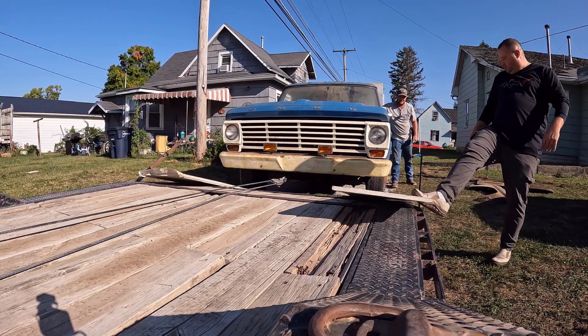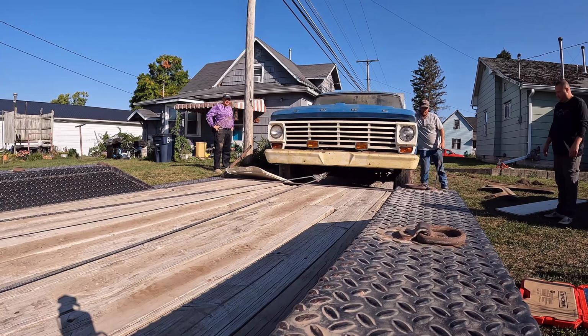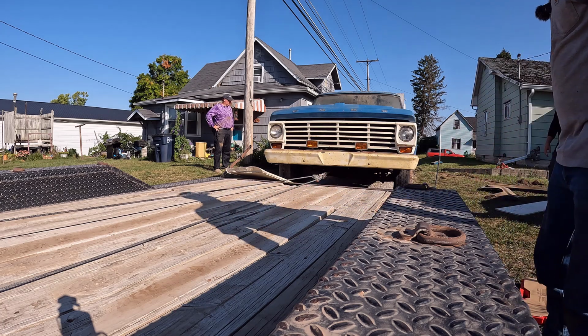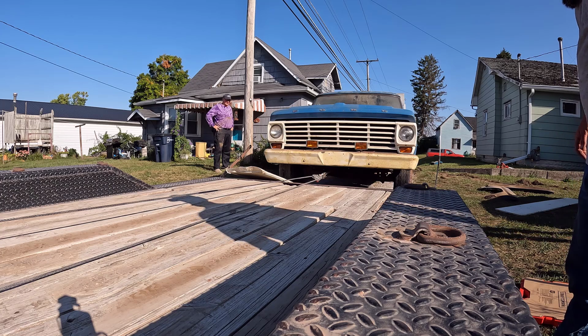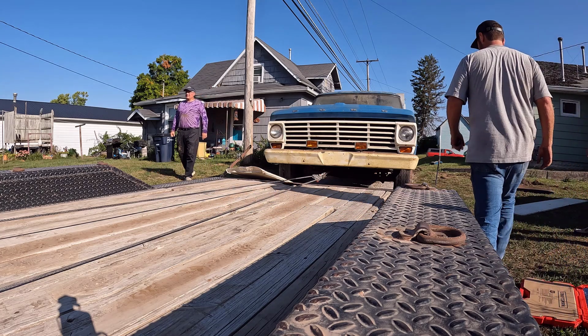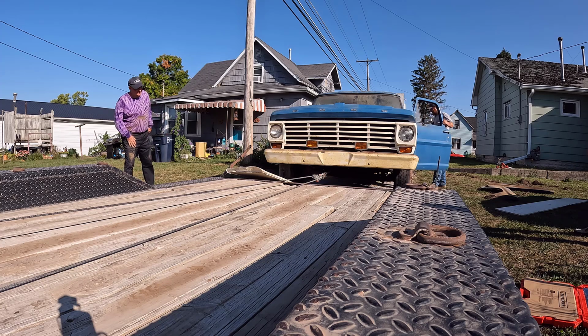I'm gonna take my camera out. It's pulling pretty hard to the right. Probably because it's the least distance. I'm wondering if we're gonna get in a pickle. I could change my snatch block over to that side of the trailer. We'll see. It's moving, so.